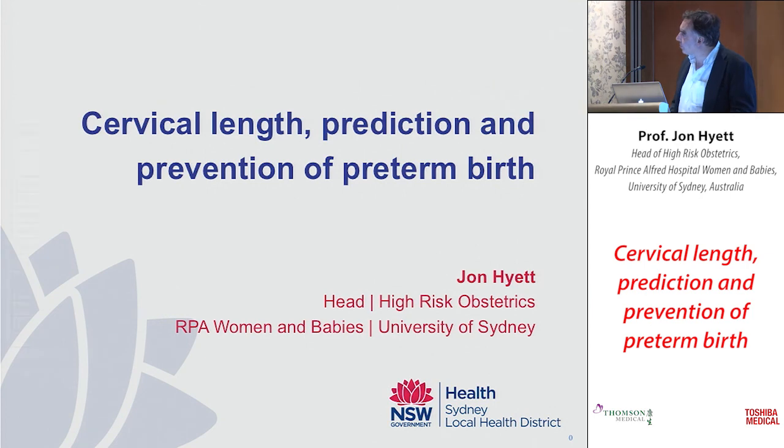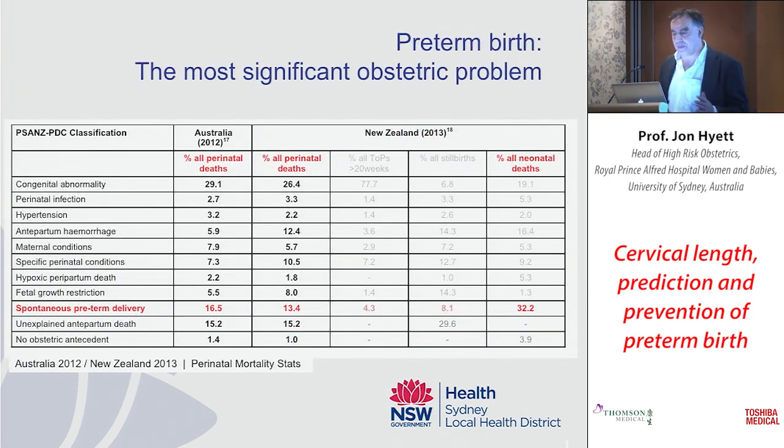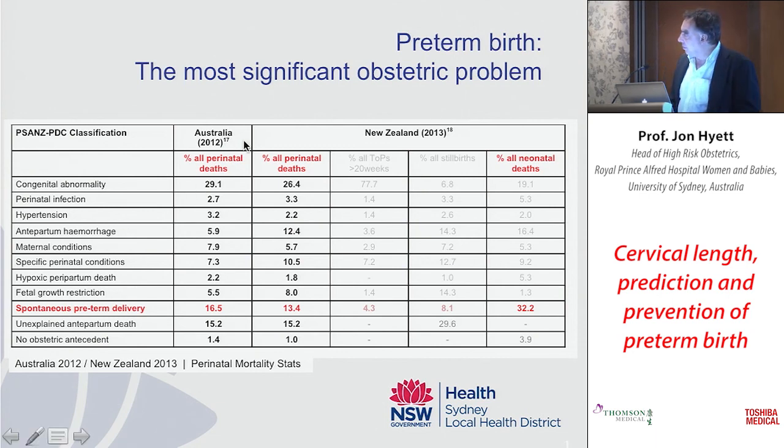So I'm going to talk about prediction and potentially management of preterm birth. This is the Australian perinatal mortality data here on the left-hand side. I've put the New Zealand data as well because in New Zealand they actually tease it out into 3 categories that includes terminations of pregnancies, stillbirths and neonatal deaths.